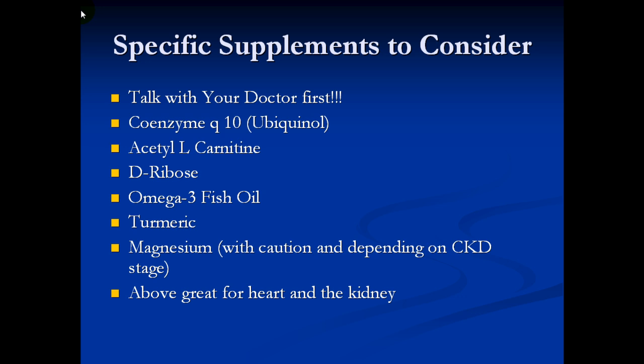If you're on a statin or a beta blocker or an oral sulfonylurea medication, like glipizide or Amaryl, you can be deficient in coenzyme Q10, because all those medications have a role in ubiquinol synthesis. If you take ubiquinol, it can also reduce your insulin. It can also reduce blood sugars, so it has an effect if you have diabetes. It also can help lower blood pressure.